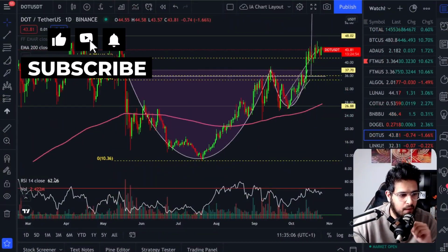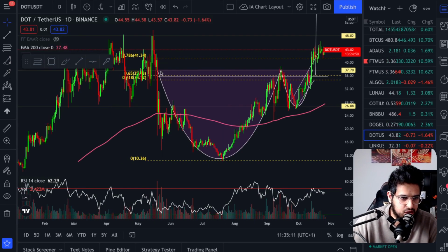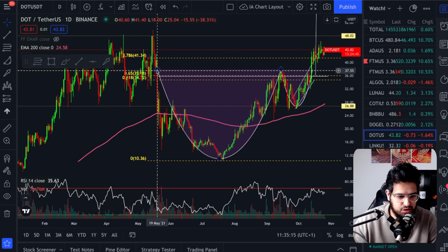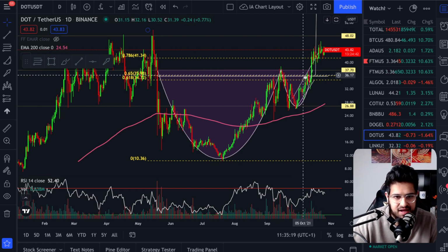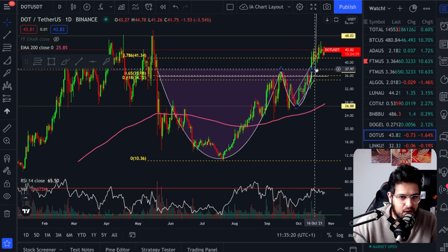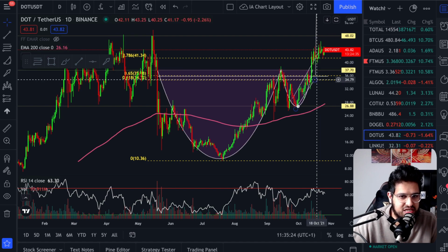And I want to start with DOT, because DOT is the most advanced in terms of its breakout, right? So we were monitoring this cup and handle pattern for a while now. I've been posting videos since, you can see here, 19th of May, the cup and handle started. And we've been posting videos saying that this handle was starting to form, and we were waiting for a break through the neckline at 37.70. We did get the breakout.